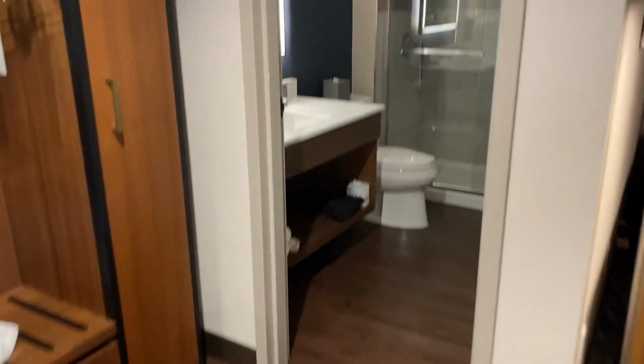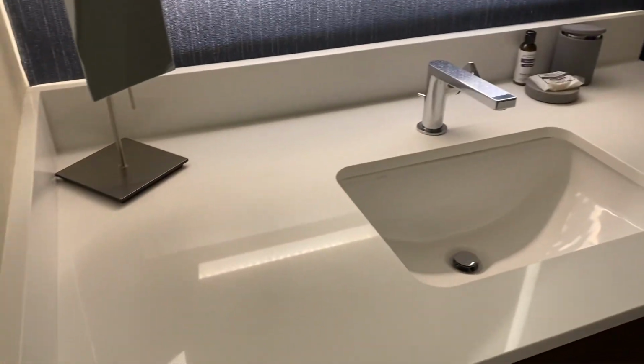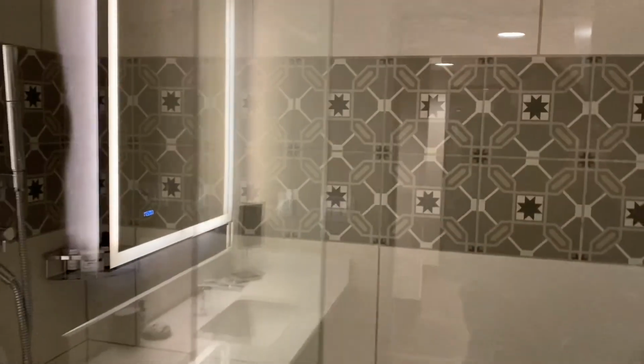And that's important when you travel and spend your money on a stay. Something that I really appreciate. The other thing I really appreciate is cleanliness, and this hotel property is so clean. The bathrooms are really well done.